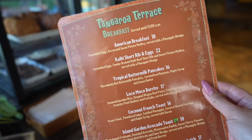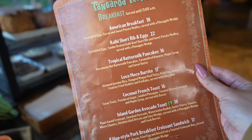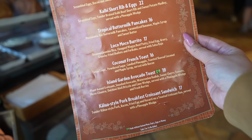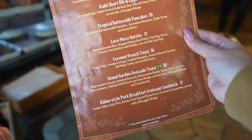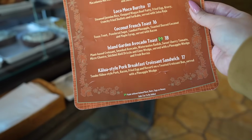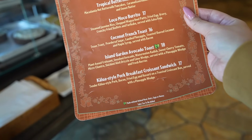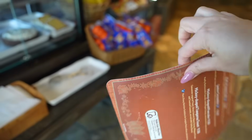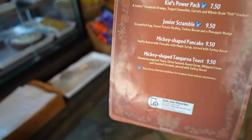But yes, American breakfast, Calbee short rib and eggs, tropical buttermilk pancakes, ooh, loco moco burrito, coconut French toast, oh, that sounds really good. Island garden avocado toast, and oh, they have a Kālua-style pork breakfast croissant. I feel like I can immediately cross that one out because that sounds really rich. And on top of a croissant, I mean, all of them sound rich, right?